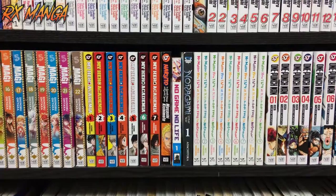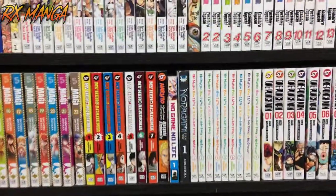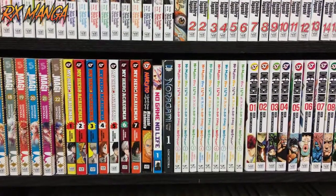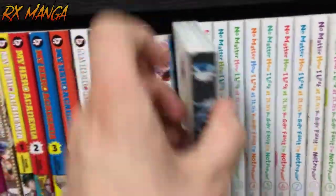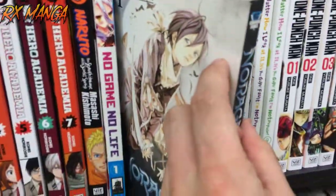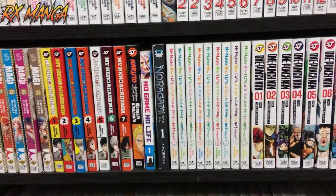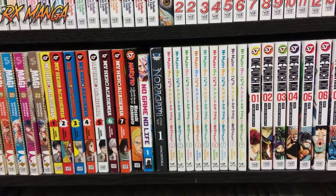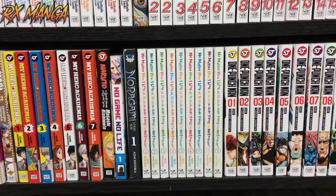No Game No Life 1 manga. It's now a, what do you call it, light novel. I'm glad because I don't want any more of this anyway. We got Noragami Stray Gods 1. This is a special cover or whatnot from one of the boxes. Very interesting first volume. I'll check out the rest at some point. I really like their covers. Or their spines, my bad.